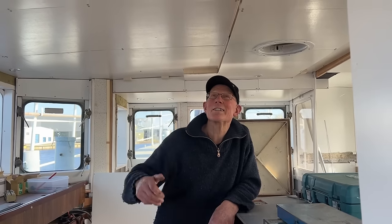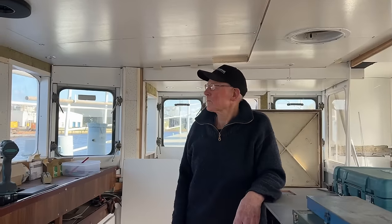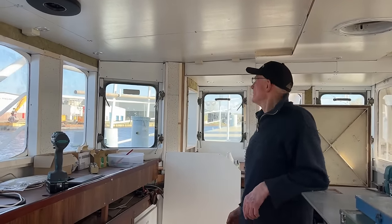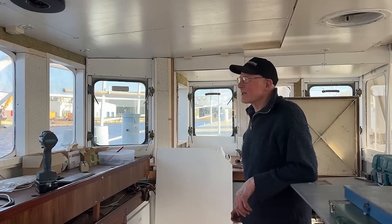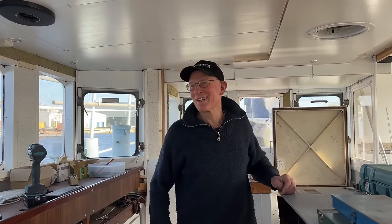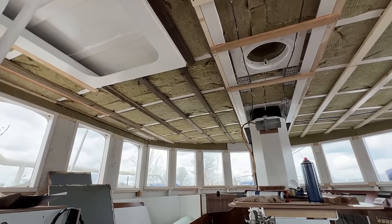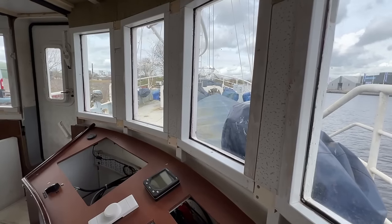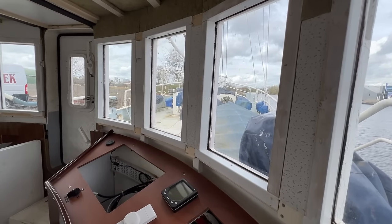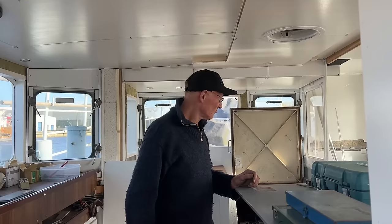During my sailing trip, Dad has continued working on the boat. Let's have a look at his progress and see how he's doing. Look at the ceiling. And look at the windows. Years of my life. It's all stress. Insulation and the linings of the windows. That's about it.